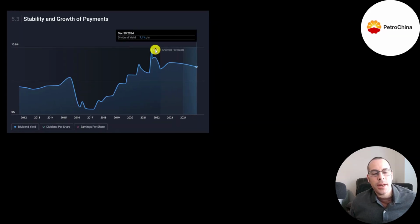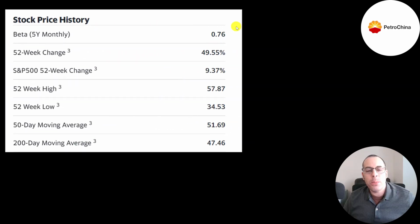Their dividend yield got close to 10% in the beginning of 2021. The forecast is for their dividend yield to be 7.1% by the end of 2024, which is a great yield. They have a pretty low beta, 0.76, so the stock is not too volatile. It's gone up 50% in the past 52 weeks, while the S&P is up 9%. The 52-week low is 35, the high is 58. And the stock is trading above its 50-day and 200-day moving average.